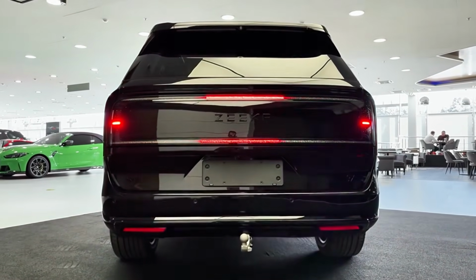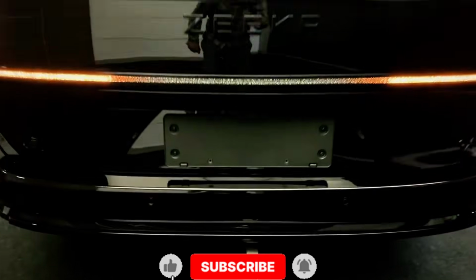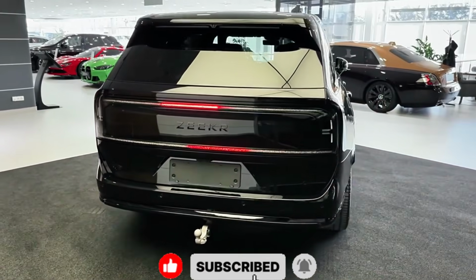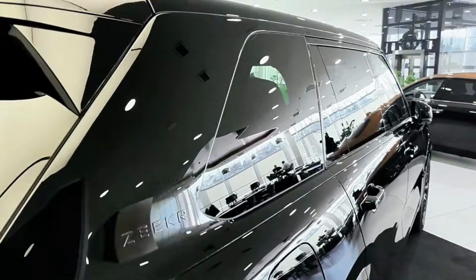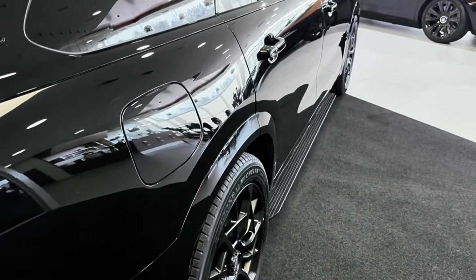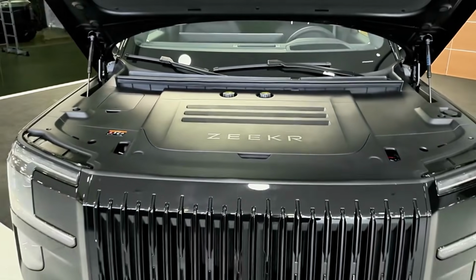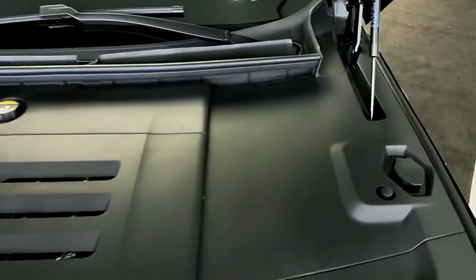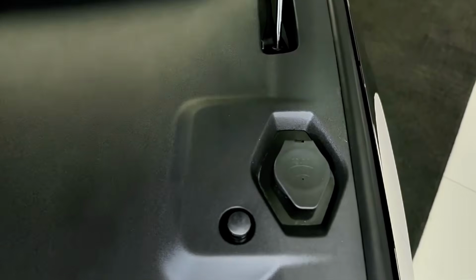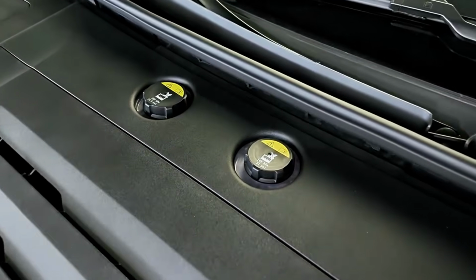And if you're someone who loves aggressive design, the blacked-out accents on this model make it even better. Dark chrome details, glossy black trim, and those massive wheels combine to create a look that feels both luxurious and sporty at the same time. Speaking of wheels, the Zeekr 9X Black rides on some seriously impressive rims. Depending on the configuration, you're looking at huge multi-spoke wheels that fill the wheel arches perfectly. They don't just look good either. They help give the SUV a planted, confident stance that makes it look ready for anything.